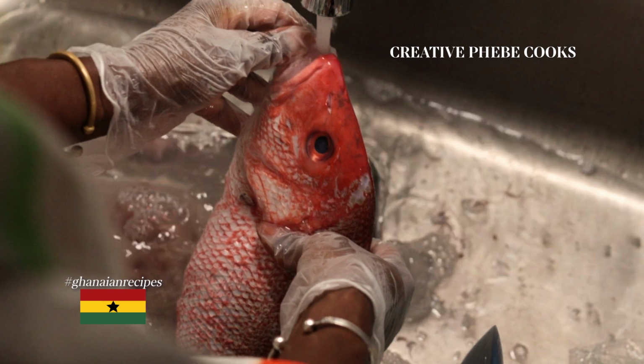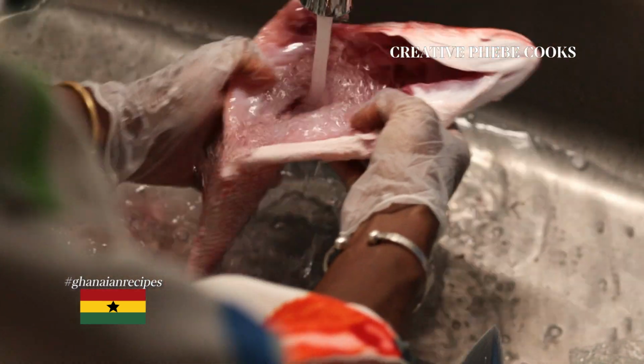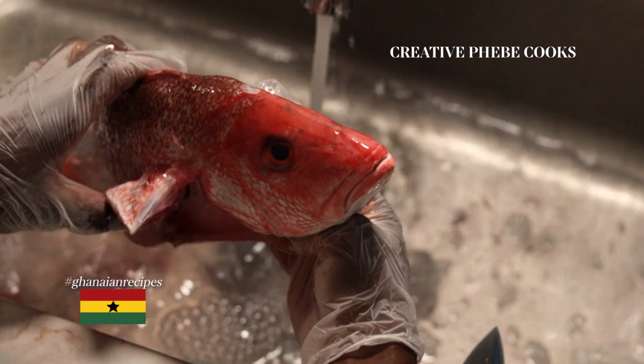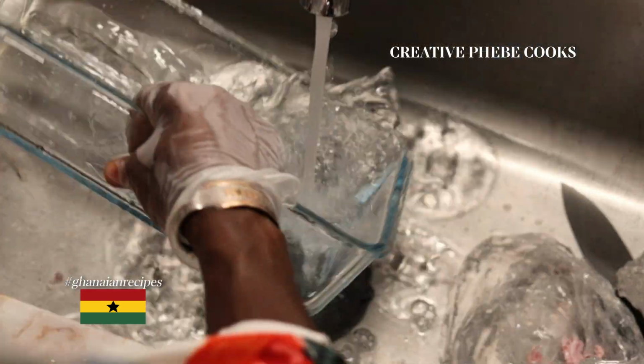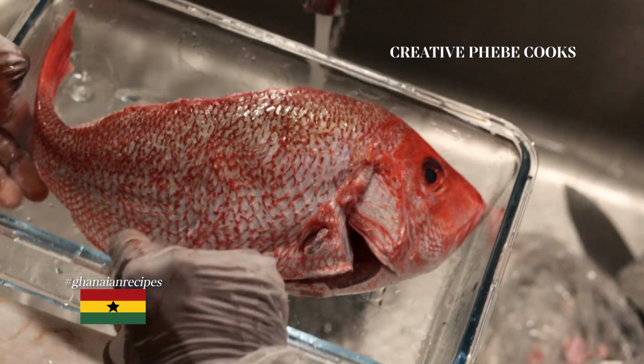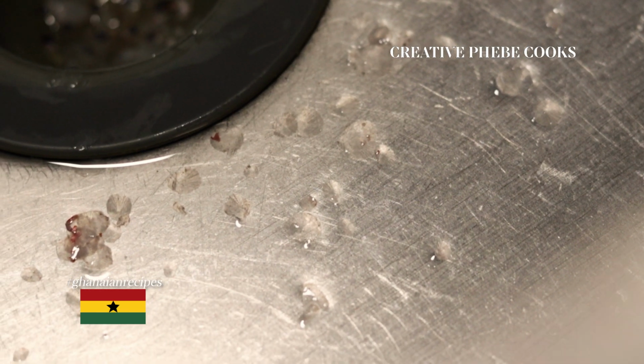If you're not into fish, you can use goat, mutton, which is another way to say lamb. You can also use chicken, whichever you prefer. However, if you prefer a plant-based version, I'll tell you more about that in a few minutes.